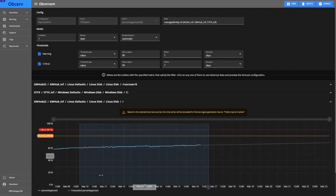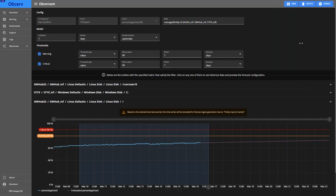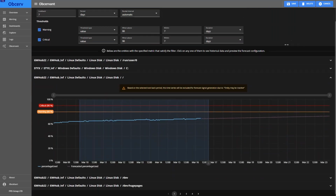Okay, here's another time series. This one's on a Linux server, the root folder. This is actually really typical of the type of pattern we see across storage drives. We've got a very slow, gradual increase in utilization over time. And again, I can see that it's going to hit a threshold at some point.